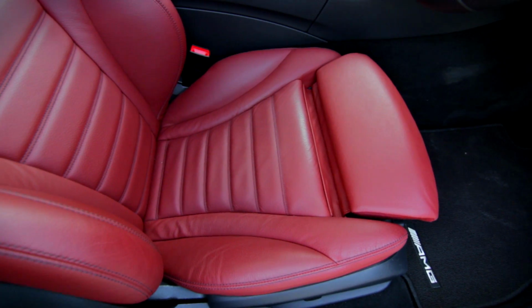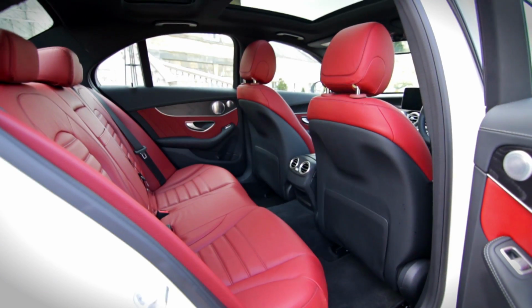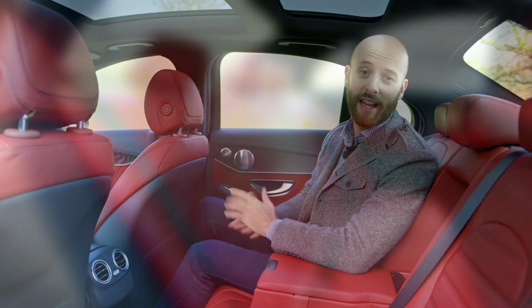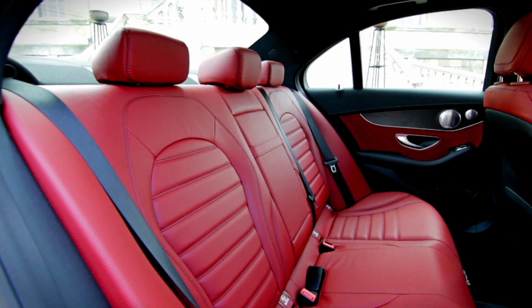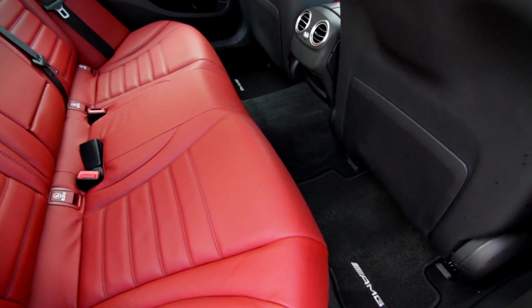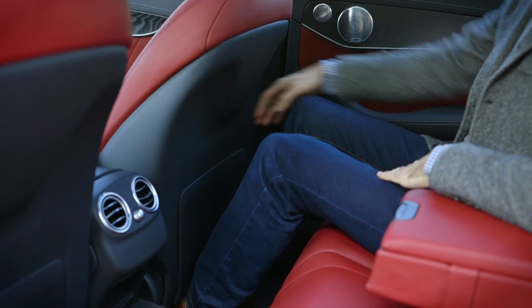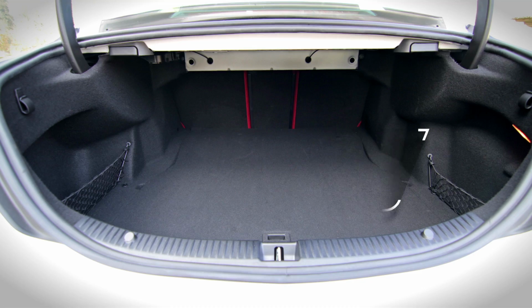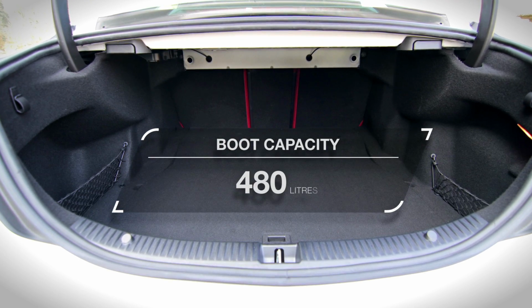Cars like this are all about making the driver feel special. You're much less likely to get driven around in the back of one of these than you are in one of its larger siblings like the E or S Class. Having said that, those in the back of the C-Class won't feel too short-changed. As you can see, there's plenty of knee and headroom, even with the panoramic glass roof fitted to this model. But there's just about enough room for 2 adults back here, plenty of storage, and a decent boot behind as well.